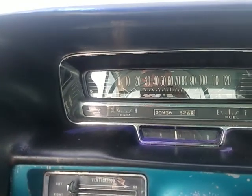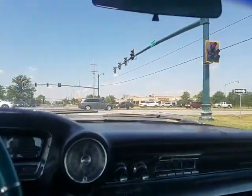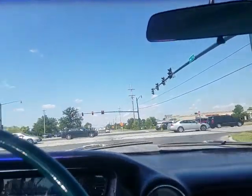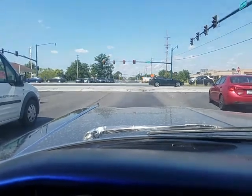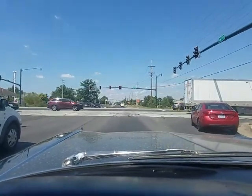The car runs really cool. I mean, I'm surprised. It's not an AC car, so it doesn't have a fan shroud to give it that extra bit of suction power. Yeah, I have to say that's one thing with this car that I've never had to worry about, like I did with my Mustang, was running hot.